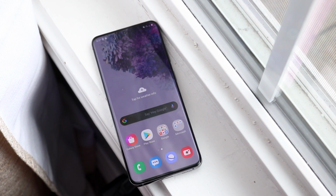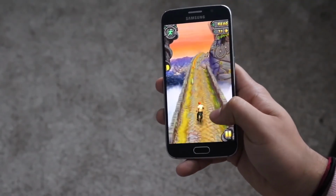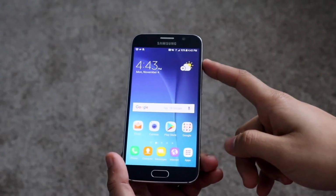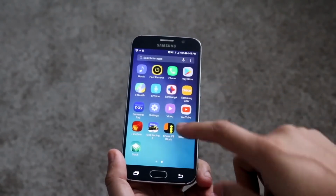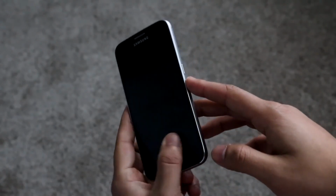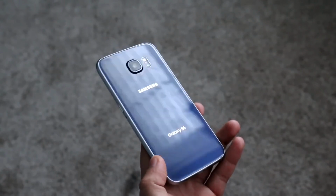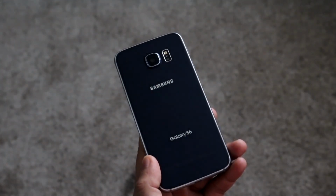Now hitting on the software, the Samsung Galaxy S6 started off with Android Lollipop. We are able to get Android Nougat on it. I don't know why people are saying it got Android Oreo because I'm pretty sure it didn't. This thing stopped at Android Nougat 7.0. We were saying at the time, dude, Samsung, can you please upgrade it for another version? And they didn't listen, and they didn't listen for the S7, and they didn't listen for the S8 more recently. It's pretty crazy, these phones could have probably handled another version or two. But with the S6, it doesn't really matter at this day and age.